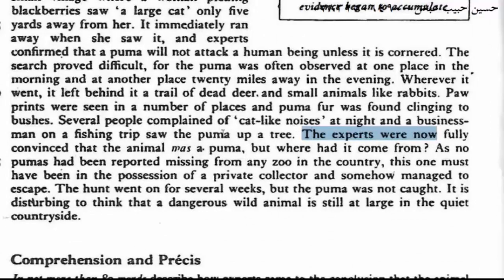The experts were now fully convinced that the animal was a puma, but where had it come from? As no pumas had been reported missing from any zoo in the country, this one must have been in the possession of a private collector and somehow managed to escape. The hunt went on for several weeks, but the puma was not caught. It is disturbing to think that a dangerous wild animal is still at large in the quiet countryside.